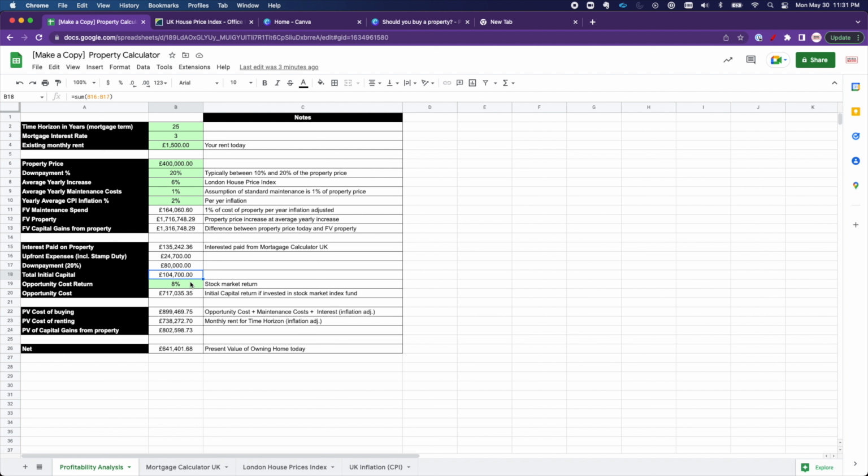And then here's where we calculate the opportunity costs. So we're assuming a stock market like opportunity cost equal to the general stock market return, so 8%. So the opportunity cost will be £717,000. If I take these £104,000 and I don't buy a property with this, but I instead invest them at 8% per year, then after 25 years, I will have £717,000. So that's my opportunity cost. If I don't invest that money in an index fund, then I'm missing out on this.